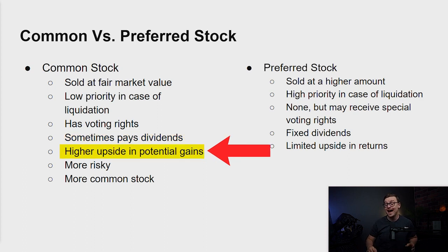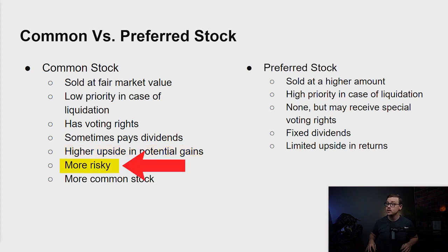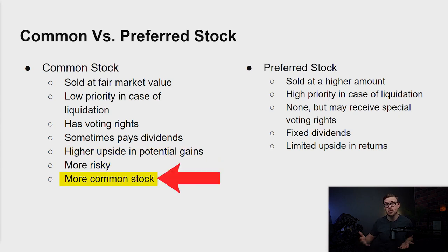Now, common stock actually does have higher upside when it comes to the potential gains. However, it's also more risky. So it has good upside, but bad downside. And common stock is, as the name suggests, the more common type of stock. When people talk about stocks, they are generally referring to common stock.